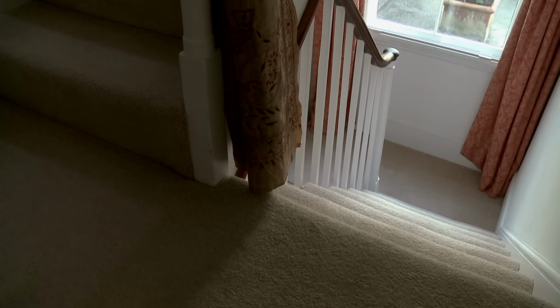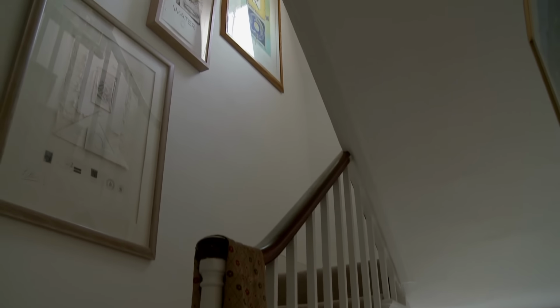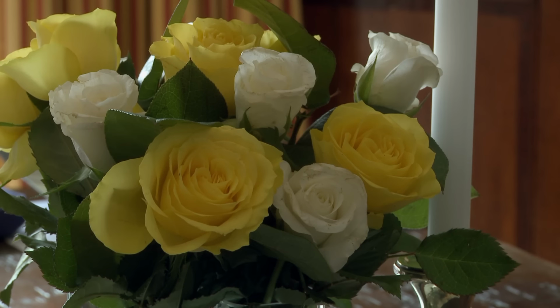They are extremely fond of their period property, but the older they get, the more difficult the house is to manage, as is city living. So now that Peter has decided to wind down towards retirement, they've set their sights on a more peaceful lifestyle.